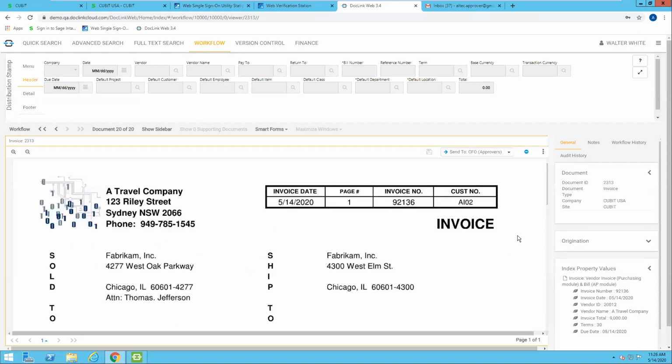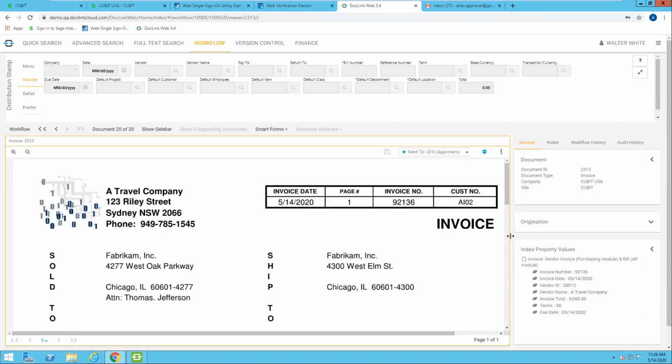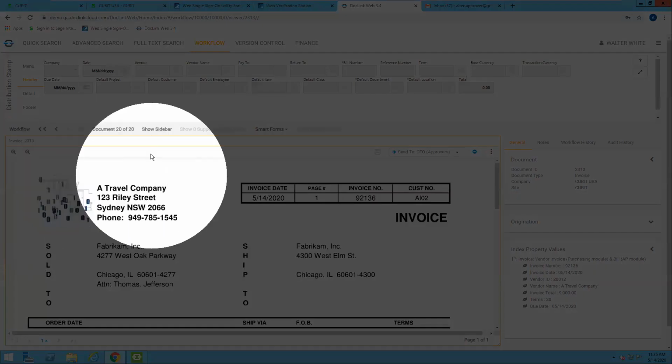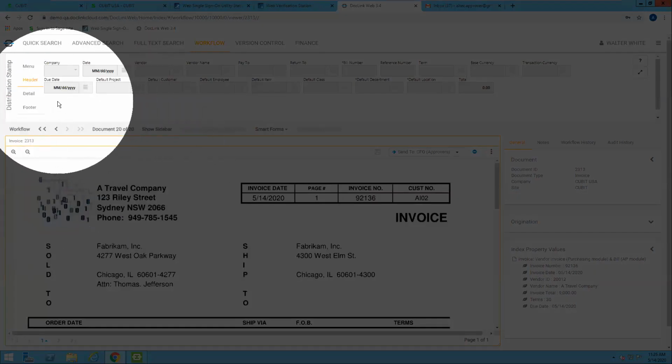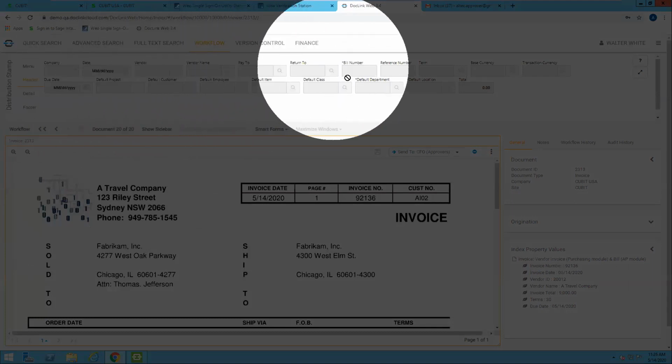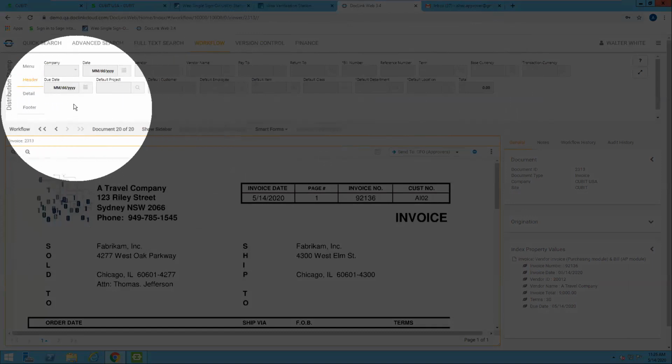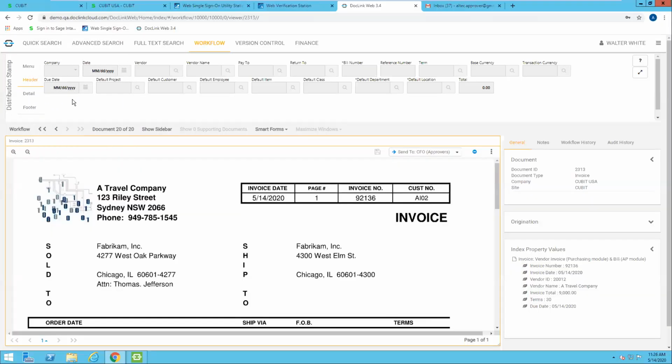Now let's do a quick lay of the land of what we are looking at here on the screen. So what we have in the top section is our distribution stamp. And the idea with that distribution stamp is to be able to apply the GL account coding on this document without really having access to Intacct. And that's a really powerful technology.